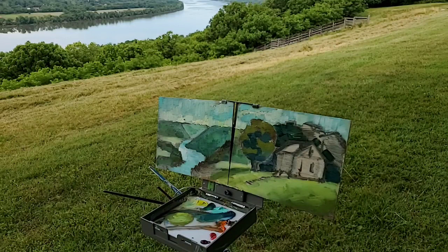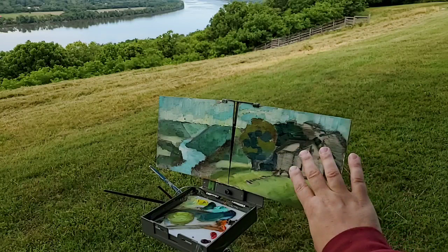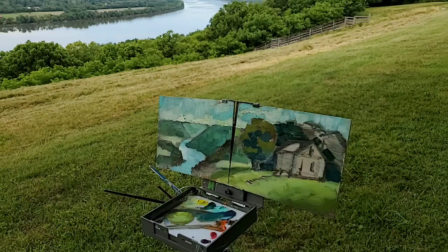Where it's mostly green, and then the house will be red. Right. And to get them to complement and pop.